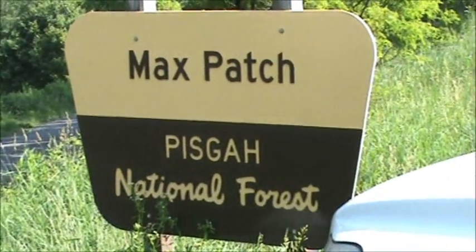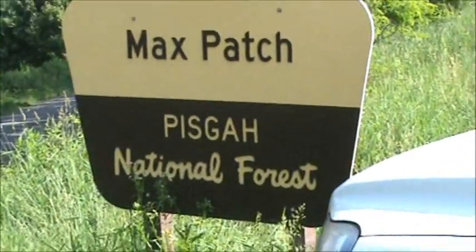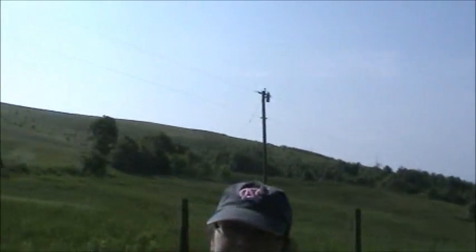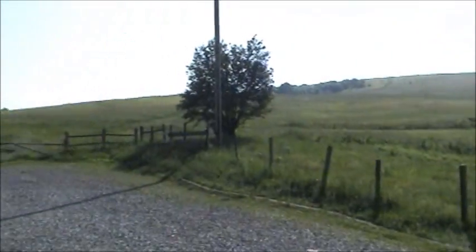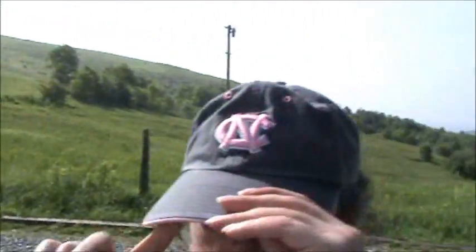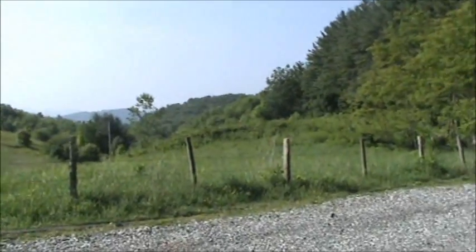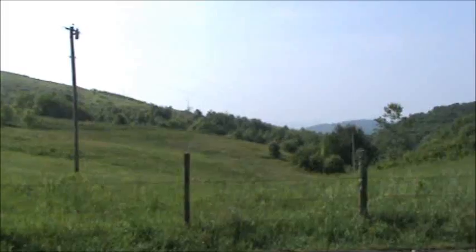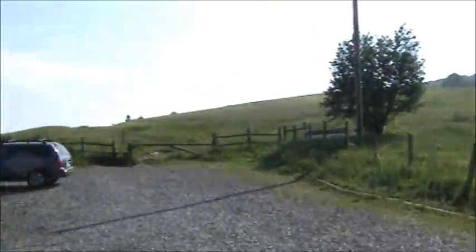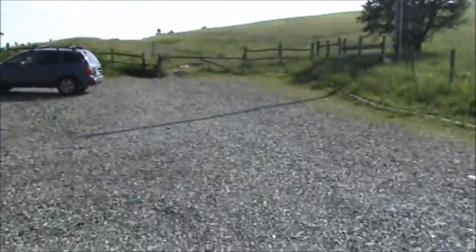It's June 12th, and we are going from the lodge, hiking on Max Patch, and there it is. Make your hat bigger. Or do you like the way that feels? I like the way it feels. And that is the Max Patch hike.